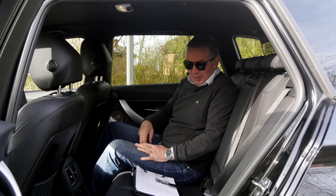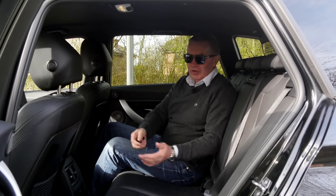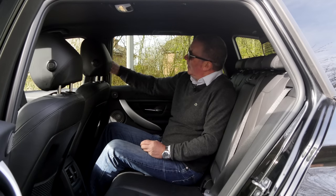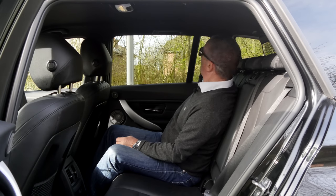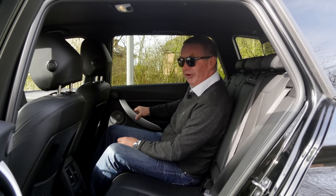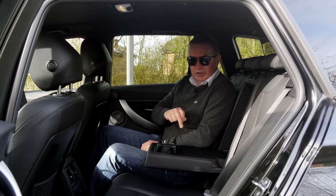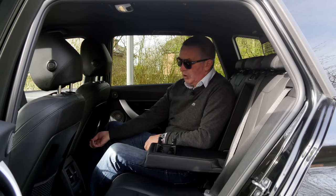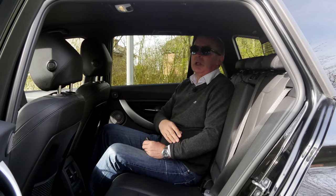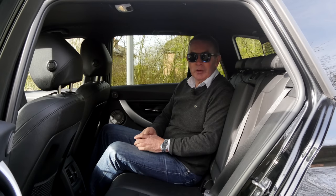Bucket seats in the back here, nearly fell in. Very, very nice. Leather, looks like absolute brand new, looks like it's never been sat in. Just say this airbag in the B pillar, airbag in the C pillar. This nice kind of checker plate finish on the door handles. Rear armrest, two cup holders there. We've got parcel nets here. It's really, really nice. Three seat belts. Just as brand new in the back here.